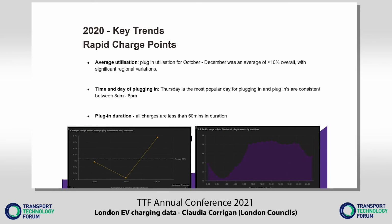For rapid charge points, we only have data, as I mentioned, for Q4 of 2020, so we have 3 months' worth of data. This is quite new for us, to understand how rapid charge points are being used across London. What we've seen, which was quite surprising, is that the average utilisation of these charge points is actually very similar to the utilisation of the slow to fast charge points. But when we look at a regional breakdown, the utilisation is slightly higher in central London than it is in inner and outer London. In 2020, Thursday was the most popular day for rapid charge points to be used, and the time of plug-in was fairly consistent between 8 AM and 8 PM. As we would expect, all charges are less than 50 minutes in duration, so users tend to plug in and charge and then leave the charge point once they have received the charge that they require.